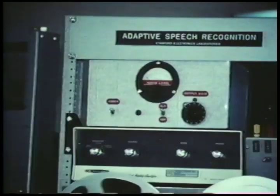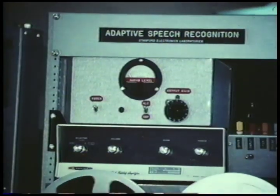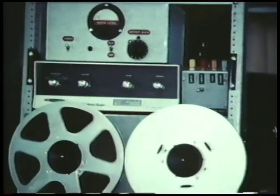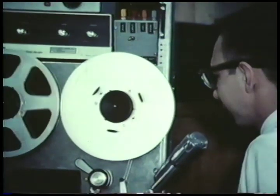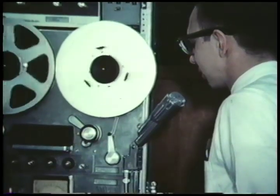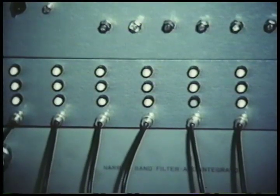In this demonstration, Madeline is taught to recognize the spoken word. The speech sound waveforms are separated into frequency components and chronologically scanned by the computer. For example, the word zero has a characteristic wave pattern.